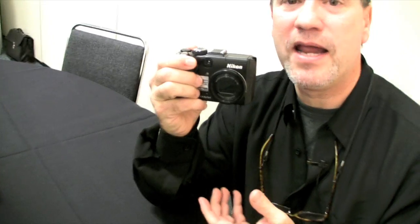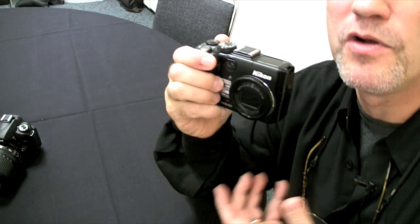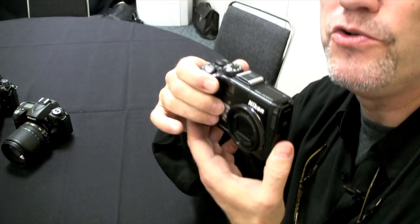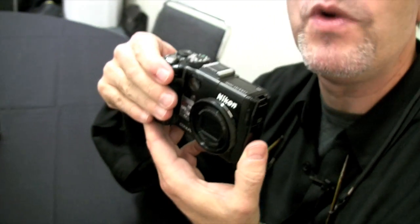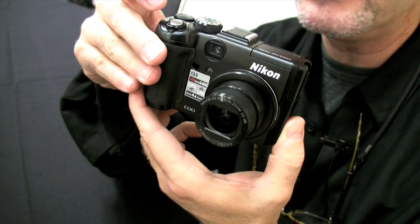I love compact cameras, I love what they can do, I love how small they are, but sometimes I want a camera with a little more control. I'm an SLR shooter and I like taking pictures and I like the way my SLRs work, and if you're like me then you're going to really like the new P6000.